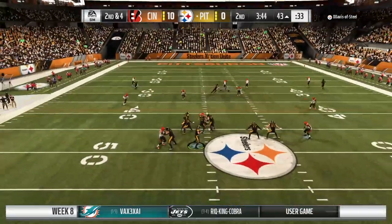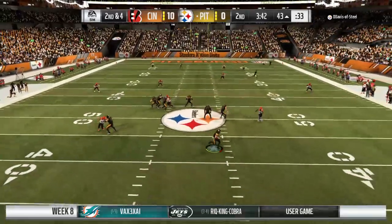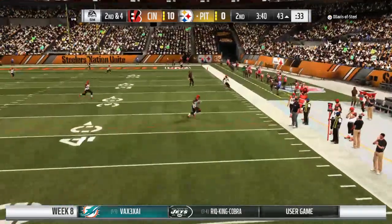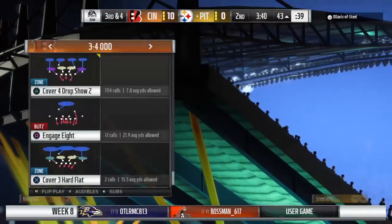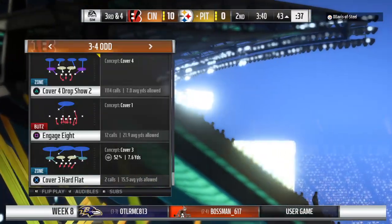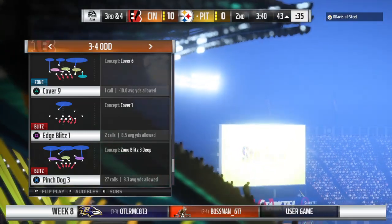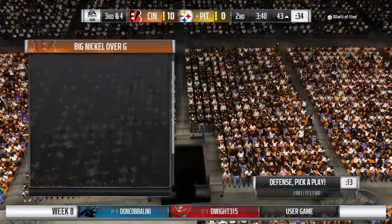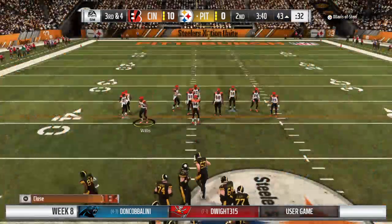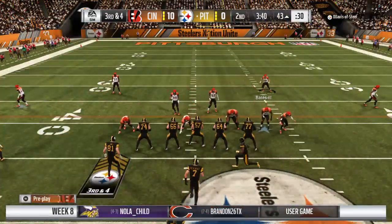A fake to Bell. Now it's Roethlisberger. And this is going to be incomplete. This defense has been very disruptive early on as they force another one to go awry. Seems to be the front and the back end. Pass rush, they've been able to get home, and they're taking the ball away in coverage as well. I love how you put it together. The front and back working in sync, only way to play good defense.